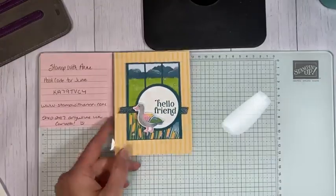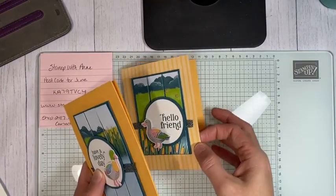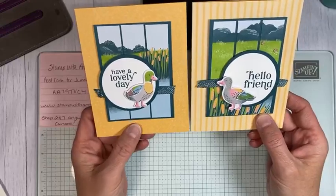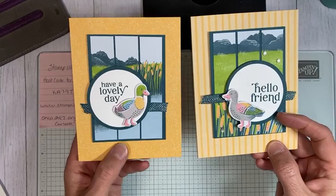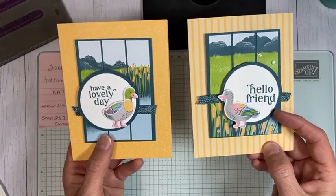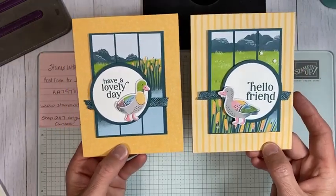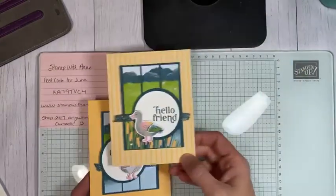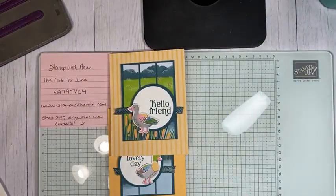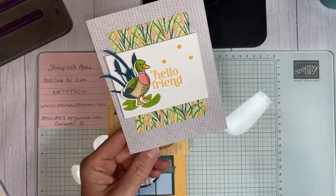So this is the one we just did. Now I'm going to show you my inspiration and the one I did. I know I didn't put dots on this one. So same layout, two different patterns, and then I used a different duck and I placed my circles, one off to the left and one off to the right. So there's the projects we made tonight. Oh, this is the one. Okay, so using that, I have some other ones to share with you. So last night I created this one with my team.